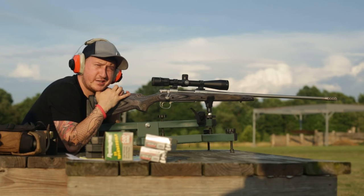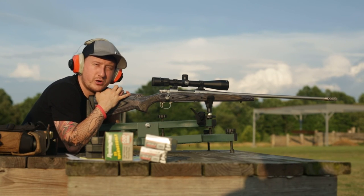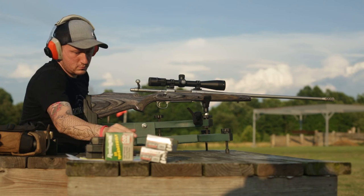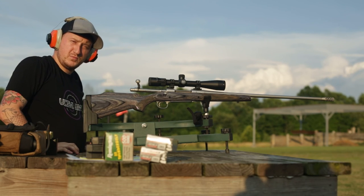We are shooting my 300 Remington Ultra Magnum at a 200 yard steel gong. There it was. How'd it do? Good. Really good. It hit. So, not much else.